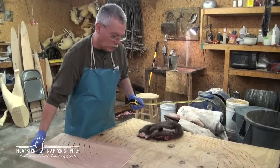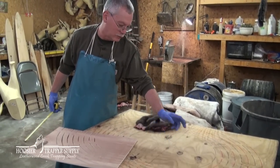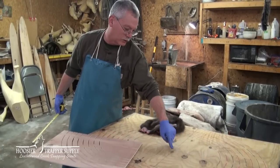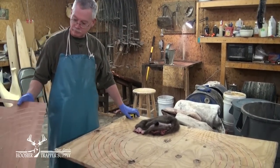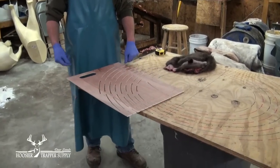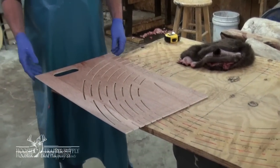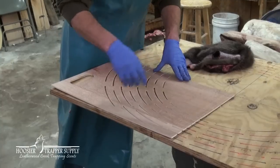And then you find your center point on the board. So 32 divided by 2 is 16 inches and 24 inches. So 24 by 16 is your center point here. And then to put the lines on, you can have these beaver board patterns. It's a one-time investment. They're very handy to have. And then you just line that up and then make your marks.